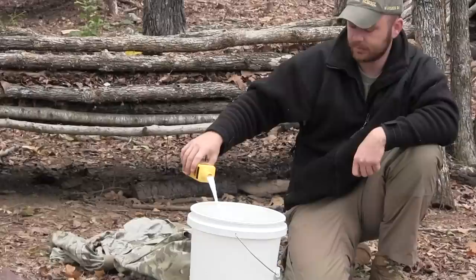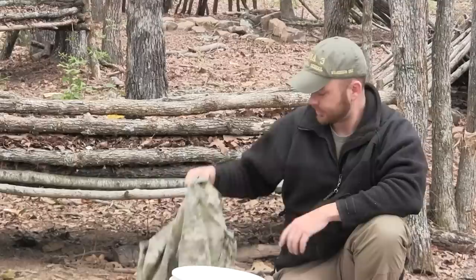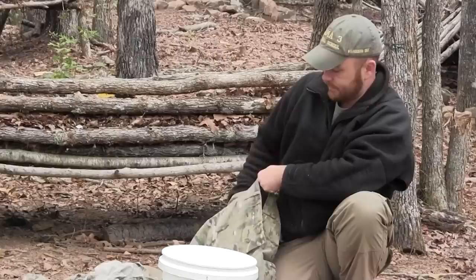This stuff's really bad for animals, so obviously Tracker won't be drinking out of the bucket now that I've poured this stuff in here. It's really, really bad, especially for cats. And I'm just going to take my clothing. And don't get in here.